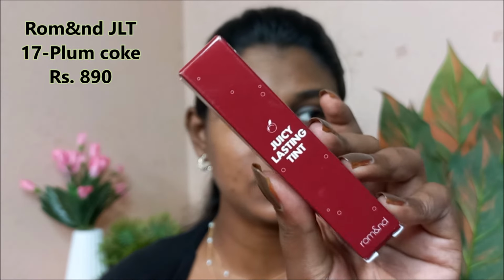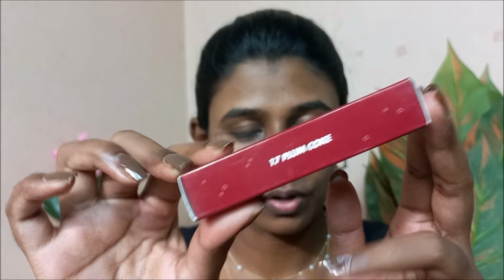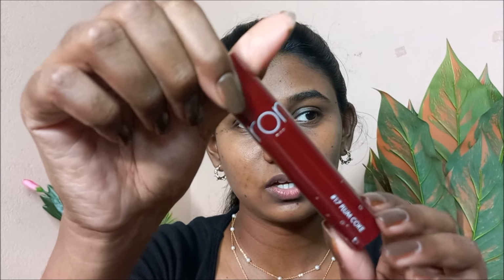This is their juicy lasting tint. This is their sparkling collection. I have the shade 17 Plum Coke. Now one of you recommended the shade Almond Rose, but looking at the website I came to know that it's a shade that will work for only fair to medium skin, not for me, so I did not buy this. I bought this 17 Plum Coke, which seemed to be the darkest shade, so I thought of trying this. This is how the inner packaging looks.